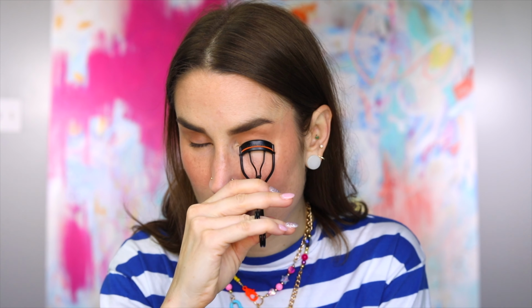This is the eyelash curler that was sent to me from LH Cosmetics, and I'm obsessed with it. The grip on it is like, you better mean it. You better mean it, girl.